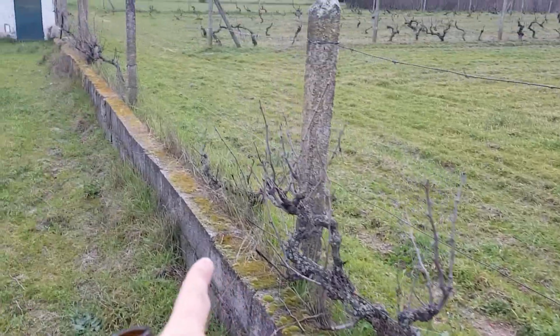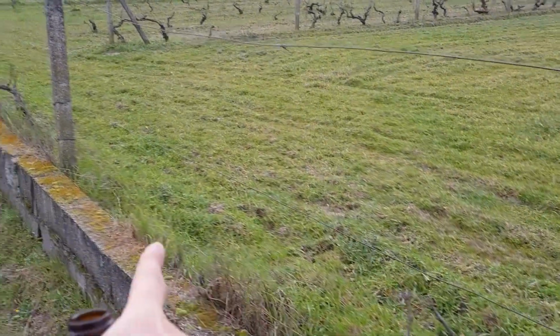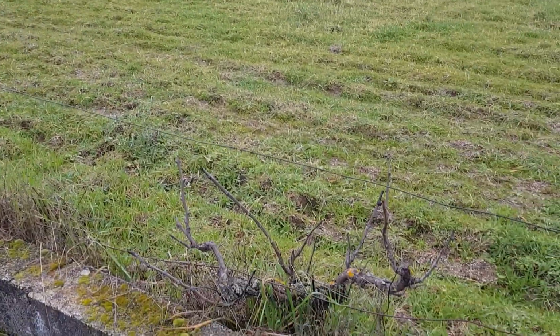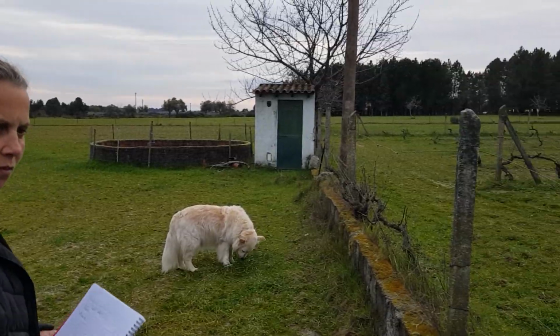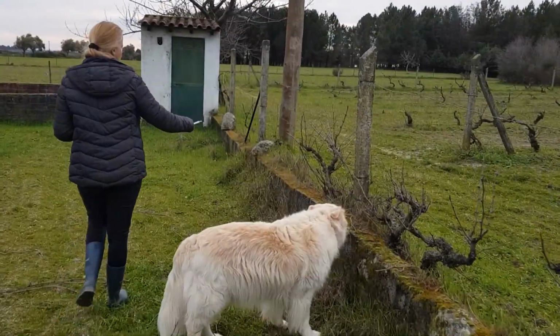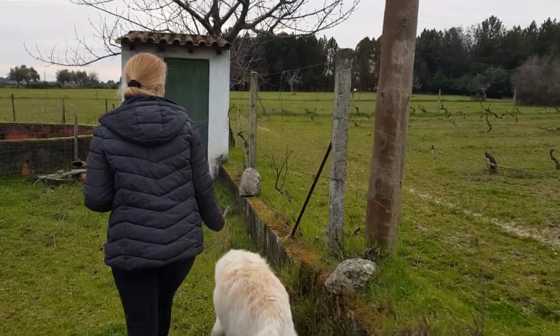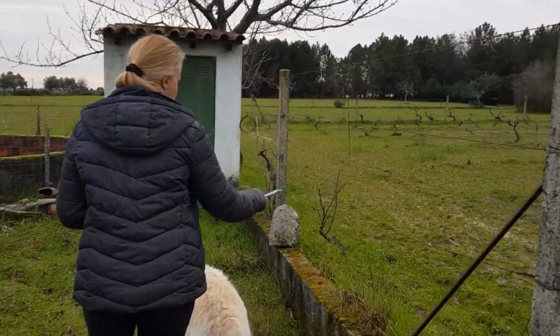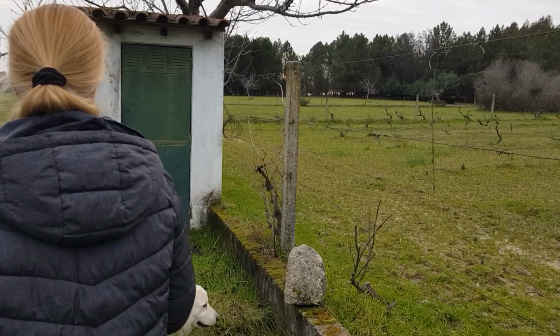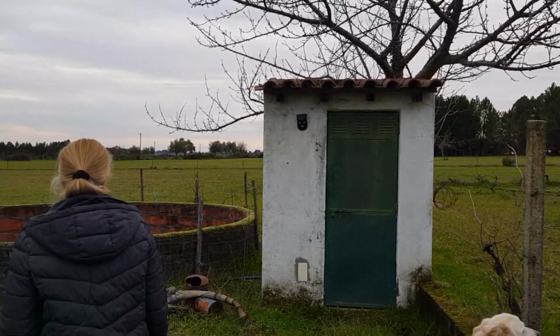When Gina was pruning, we got some gaps here, and I think in between these grapevines it would be quite nice to put some roses. So we've got 1, 2, 3. Yeah. Okay, so 4. And then I don't think we want one by the door, because if it starts to get thorny and stuff.